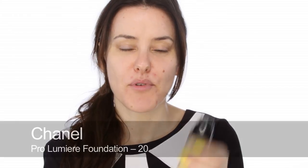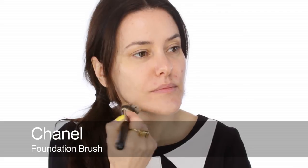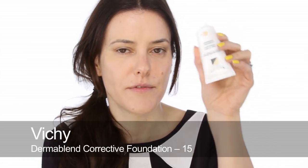Right, to start with, I'm going to use some Pro Lumiere by Chanel. I'm going to just put a thin layer of this all over, and then I'm going to use some Vichy Derma Blend to address my breakout. So I put a thin layer of Pro all over, just to even out my poor dehydrated face. Now, I'm going to use some Vichy Derma Blend, and this is number 15.